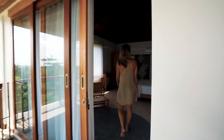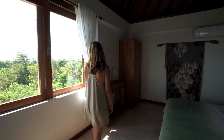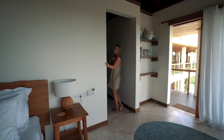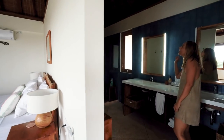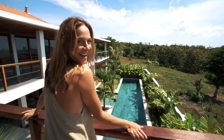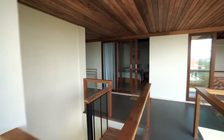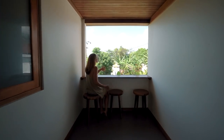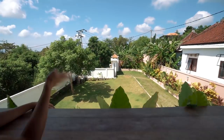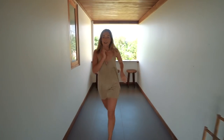Another bedroom. Love the colour themes going on in here. Oh, looking out onto another beautiful view. Oh my gosh, this is so, so peaceful. Blue bathroom this time. And I've just spied something cool. How is the view? Beautiful wind tunnel up here. Let's go back down.